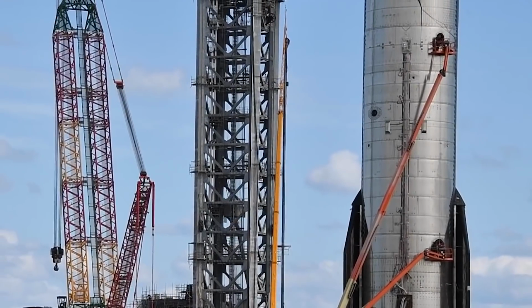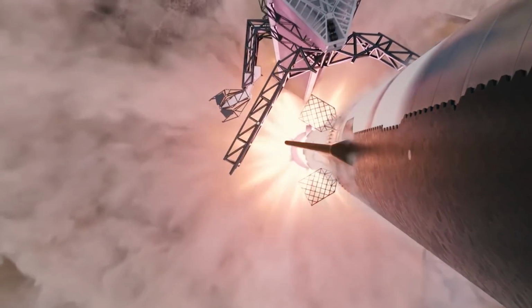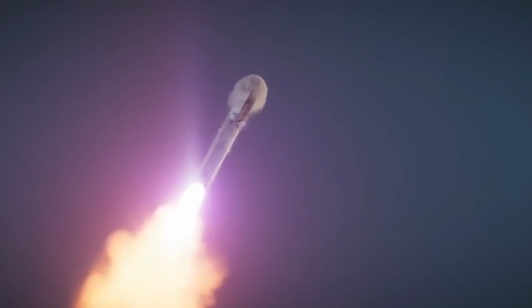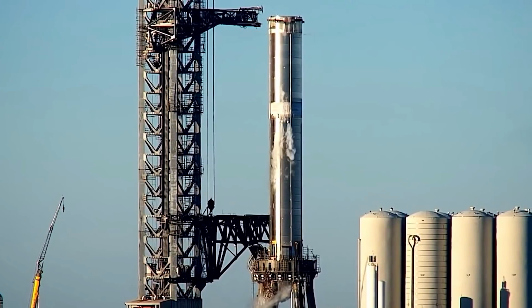While this feature makes the Starship more complex to design and develop, the benefits of reduction in operating costs are totally worth it. The Starship can lift up to 150 tons of cargo to orbit thanks to the more than 30 Raptor rocket engines on the lowest stage, also known as the Super Heavy.